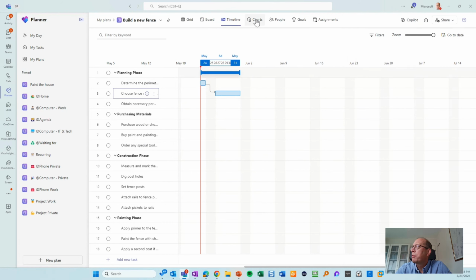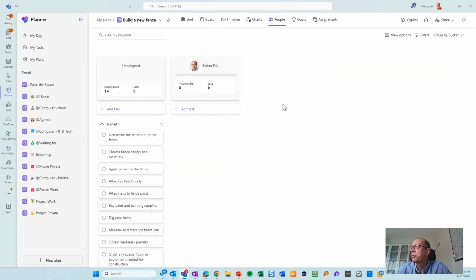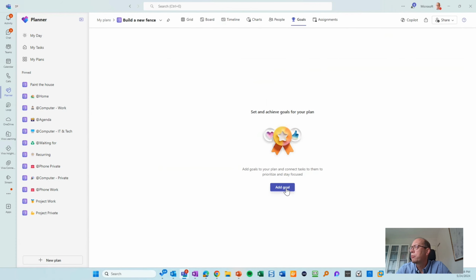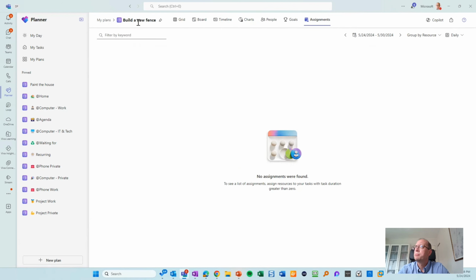And of course the same charts when the task is left, and the people part, and then it goes as something like Sam, for example, let's say sell the house, so you have to build a fence for, then it could be something like that. And see how it's assigned.